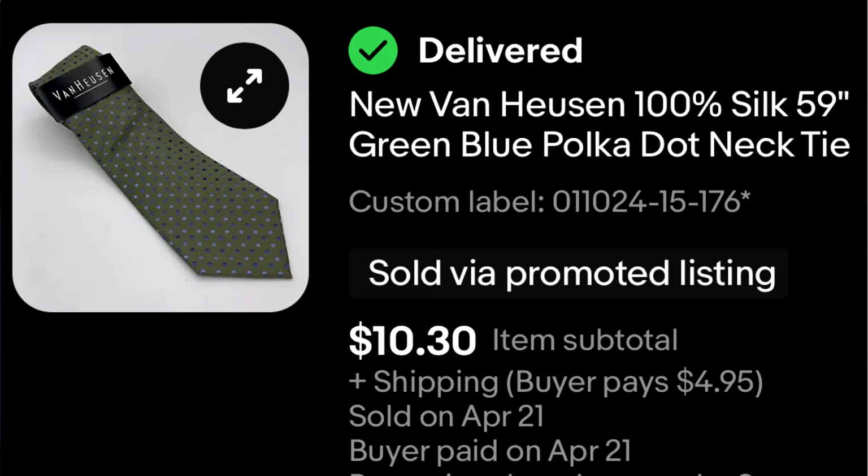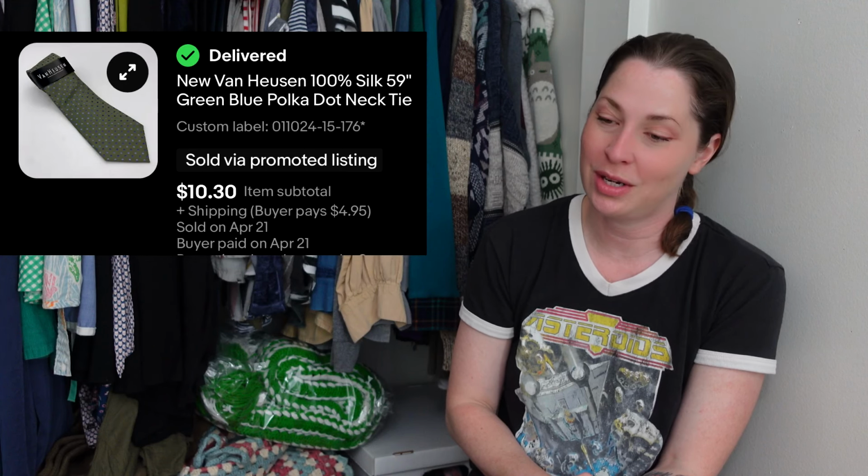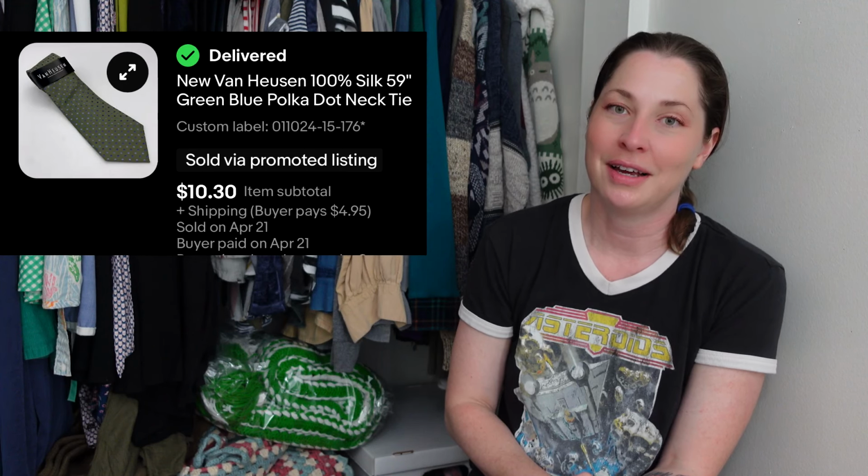So the first item I have to share is a tie. I love buying and reselling ties as long as I pay under like $3 for them. They're normally really cheap, they don't take up any space, and they're really easy to ship. I sold this Van Heusen tie for $10.30 and the buyer paid for shipping. I only picked up this Van Heusen tie because it was new. I would not normally pick up Van Heusen at all.